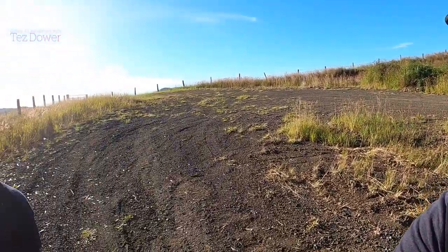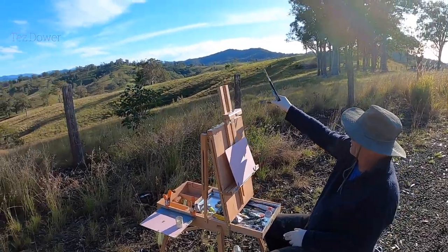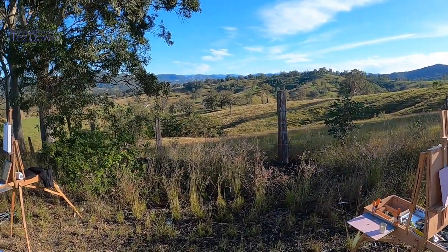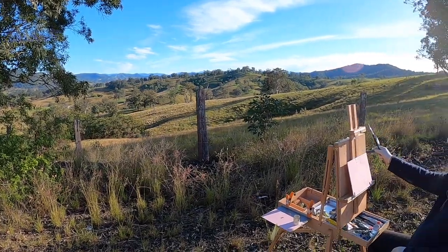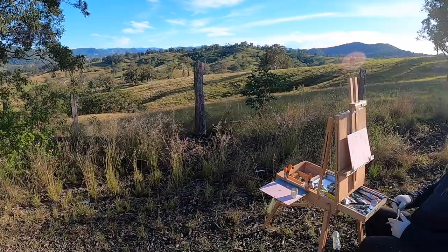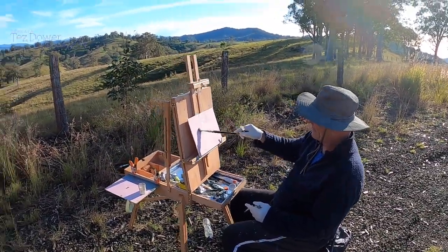So what are you doing, Michael? I'm doing the mountains at the back. And coming down into the gully just in front. So the valley view. You're doing the valley view? Yeah, and the mountain range at the back. Beautiful, sweet. That'll be quick.